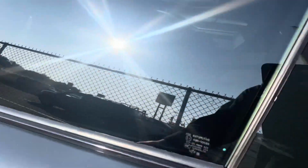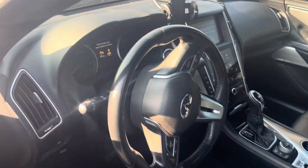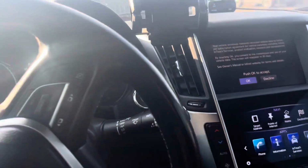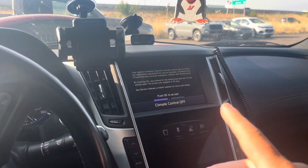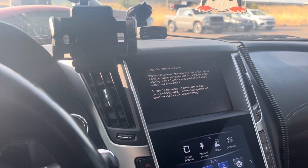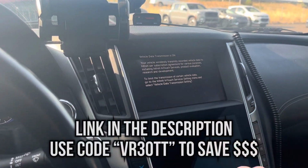A lot of people complain about the interior. I don't really get it. The interior is actually pretty nice in my opinion. I have a few things for detailing in here. On the top screen, I do have Apple CarPlay installed now. It won't pop up right now since I don't have my phone plugged in, but you can get a CarPlay screen for this for about 500 bucks.